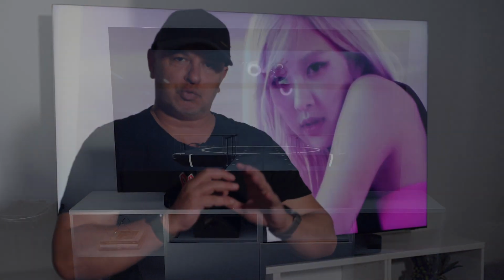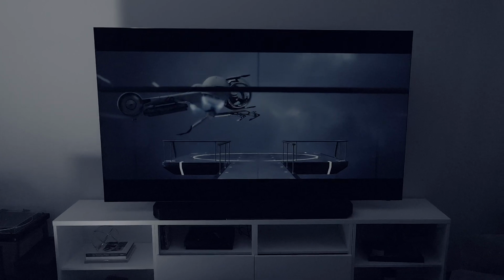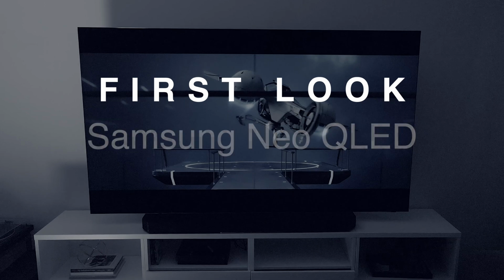Oh, I've been waiting to show you this, and I've been waiting to see this as well. I've only got about 3 hours with the TV, so there's not much time to watch it and film. So it's not really a review of Samsung's 8K top-of-the-line beast for 2021. It's more of a first impression.